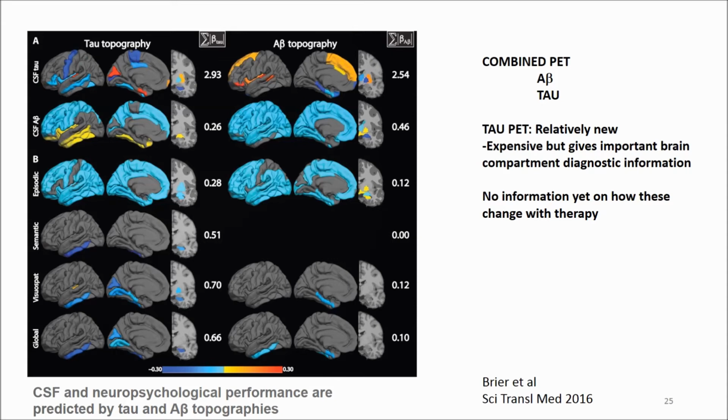So although A beta PET imaging has been a bit of a disappointment in terms of its relationship to cognitive decline, a recent study suggests that when you combine two PET images, one for A beta and one for tau, you can have a good imaging correlation with the cognitive status and with those CSF markers that I told you about, the reduced A beta to tau ratio.